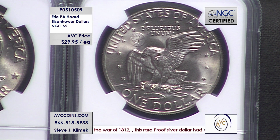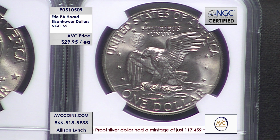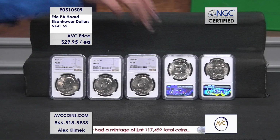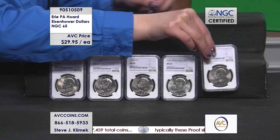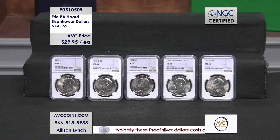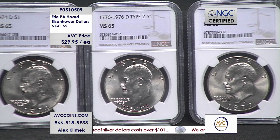Now you are seeing 2 different reverse designs just now. That is that original design right there. That's all of the Eisenhowers in the series besides that 1976. 75 and 76 for the bicentennial. They brought out a new bicentennial reverse image. You can see them both right there. And if you buy 5, you're going to be guaranteed 5 different coins, including that bicentennial. That bicentennial population, by the way, is only 3,400 and change known to exist. That's the Type 2, and there it is right there.